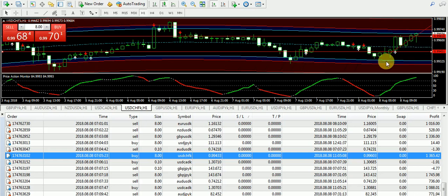And if you look at here, just above the oversold level, as per the trading system, we have received a buy signal from the scalper on USD CHF, and USD CHF has finally moved up.